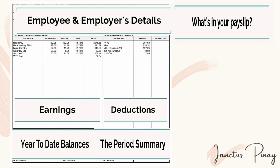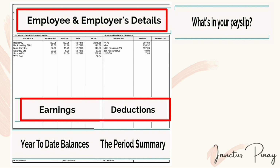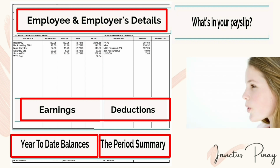Now, let me walk you through a nurse's payslip. Basically, there are four main parts of your payslip. These are the details about you and your employer, such as your trust name, tax code, employee number, and so on. Then your earnings and deductions, which itemize the amounts that have been given and deducted for that particular pay period. You also have there your year-to-date balances, which show you your cumulative earnings and insurance contributions, and the period summary, which summarizes your gross earnings for the month, total deductions, total payments, and others. Still following so far? We are yet to start with the numbers, so just take a deep breath, inhale, and exhale. Alright.